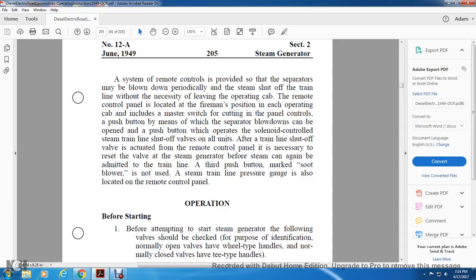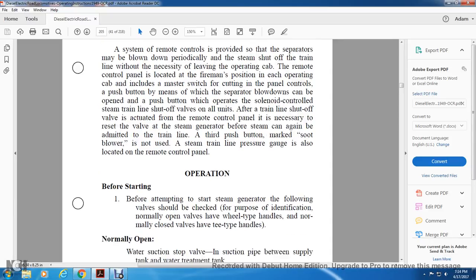Shut off the valves and all units after the train line. The shut-off valve is actuated with the remote control panel. It is necessary to reset the valve of the steam generator before steam can again be emitted to the train line. The third push button marks the soot blower, which does not remove the steam train line. The pressure gauge is also located in the remote control panel.